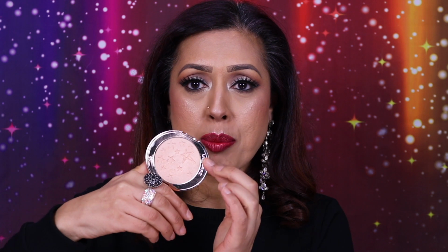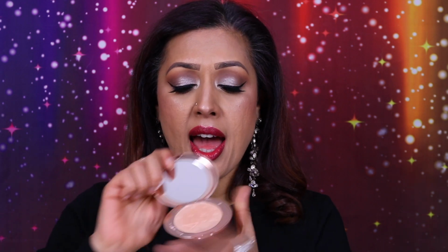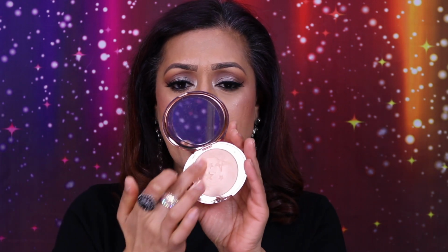Now one thing I do have to mention is, and I don't know if it's just me, but I don't know how it could happen to both the highlighters. Listen to this noise. Can you hear that? That is the palette inside, which appears to be trying to escape the inside of this casing. And also, why does it spin round like that? Like it's trying to come out, like it's been loosely glued in.